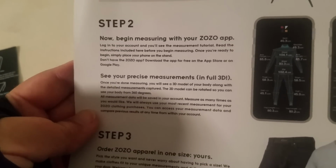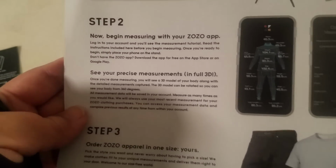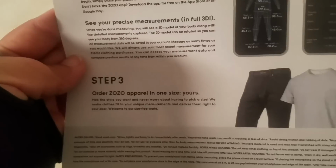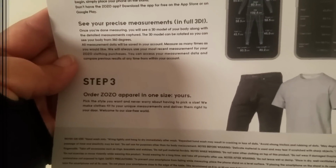Log in. There's a tutorial, and you'll see your measurements. This is the part I'm really excited about. And then you get clothes your size. Also exciting. Okay, let's do it. I've got the app up. Measure. I need to put in my weight and my height, and that I'm female or male.